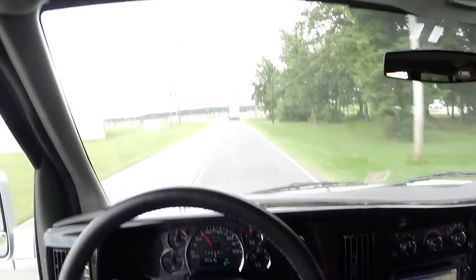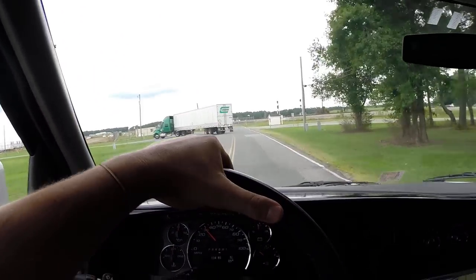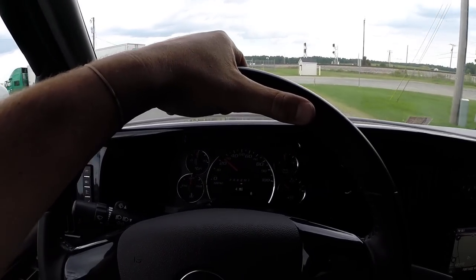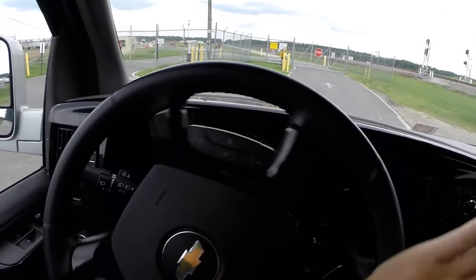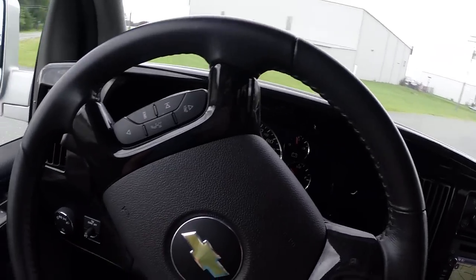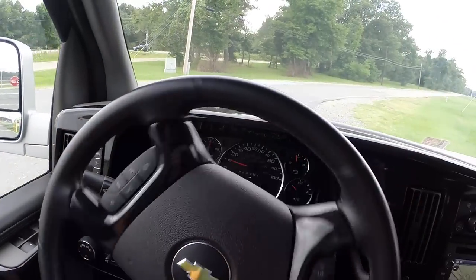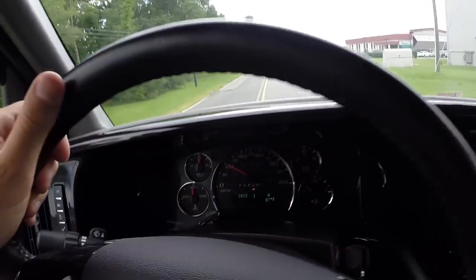Absolutely goes straight down the road. I'm not on the wheel at all. Goes absolutely straight. Go ahead and do a quick hard acceleration.